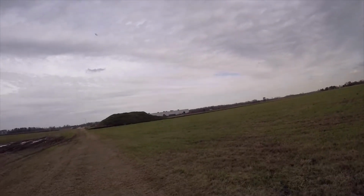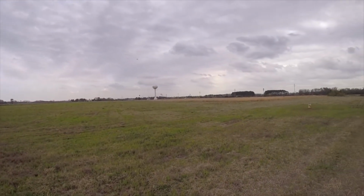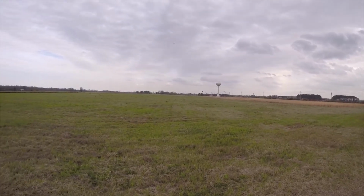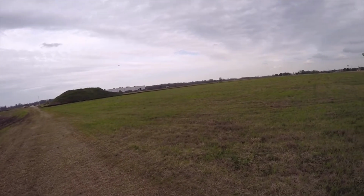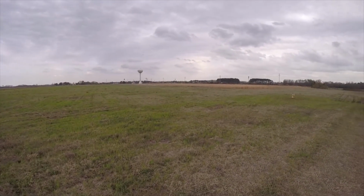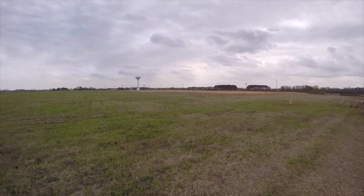That brief little first flight was on a 1.8 versus my normal 0.8 battery. Running at half throttle, and when I checked the battery, it was still down to 34%, so that tells you what kind of breeze it's fighting up there. Beautiful.